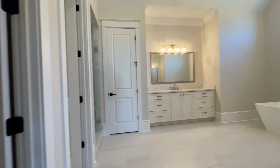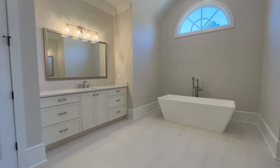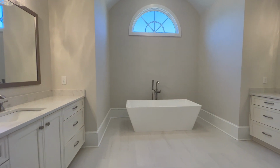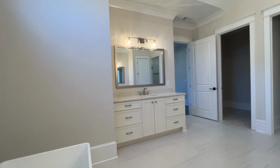So we are now in the primary bathroom, and check out this bathroom's high ceilings, beautiful light fixtures, but I like the simplicity of it personally. You have dual vanities and a freestanding tub with that nice semi-circle window to let in some natural light. But check out the size of this bathroom.